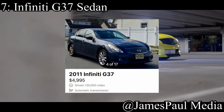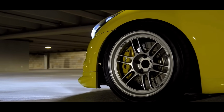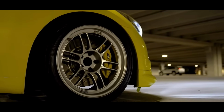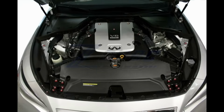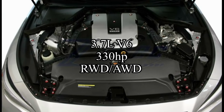Coming in at the number 7 spot, however, is the Infiniti G37 Sedan. Usually we talk about the coupe on this channel because I like the coupe, and if I'm going to talk about the G37, I want to talk about the coupe. But the sedan is significantly cheaper than the coupe, and since we have a budget of only $5K, that's the one we're going to be talking about. It comes with a 3.7-liter V6, making 330 horsepower, and it's rear-wheel drive or all-wheel drive. Very good horsepower even out of the gate, to be honest.